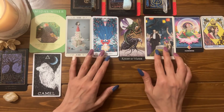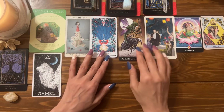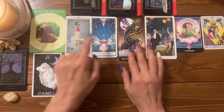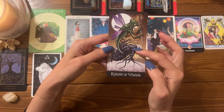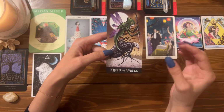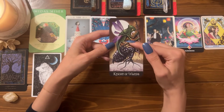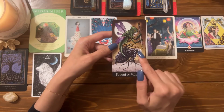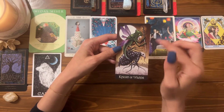But first, let me tell you what I clearly see coming through in terms of your energy. We have the Knight of Wands here, and this is coming very closely with the Midas touch as well. You do see a person here riding a flea. It's using the flea as a workhorse, and them being the mastermind, it's saving its precious wings for when it needs them specifically. It's ready to go out there and conquer.